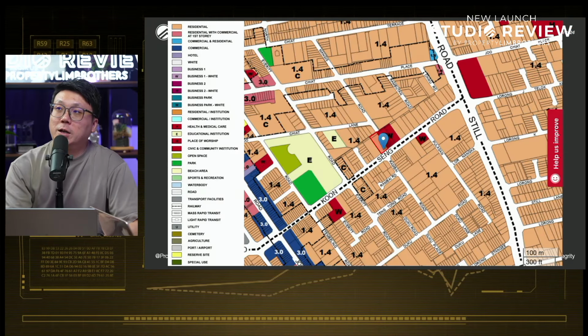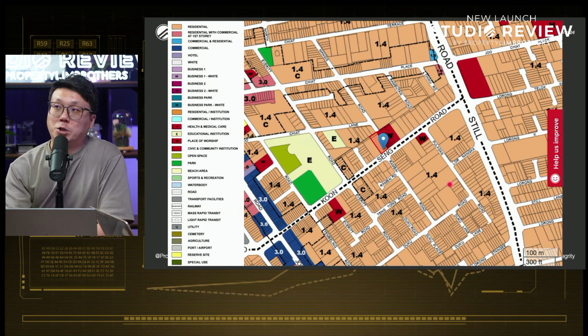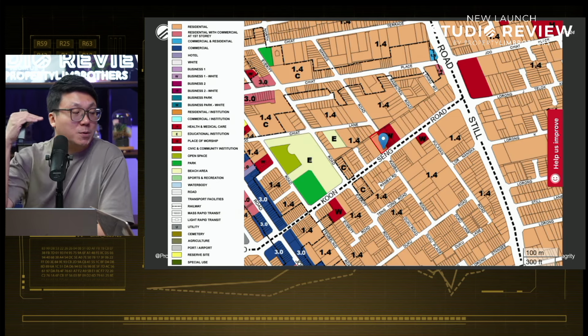Correct. But just to take note that the whole entire area here, because you are in the whole Joo Chiat East Coast area, is still of a very low plot ratio. All the projects right here are of 1.4 plot ratio. So that's the reason why for this particular project, the highest floor is only level five. Correct. So now let's take a look at the project itself, going into the site map.